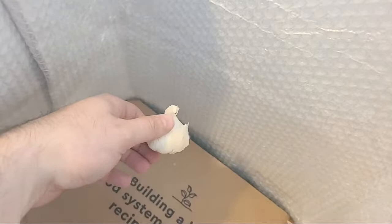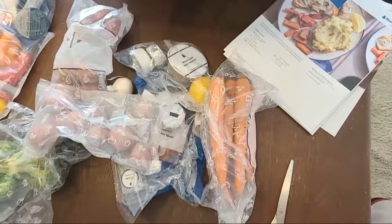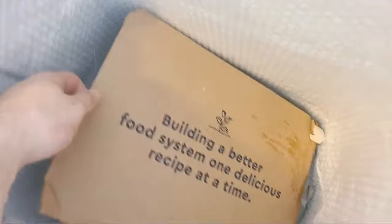Nom, nom, nom. Oh, the carrots. So I can cut these up when I cook and put them in when I'm cooking. Oh my gosh, dude, this looks great. It's all fresh, delicious food. I am looking forward to cooking now. Holy cow. Let's see what else we got in here.